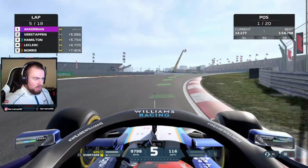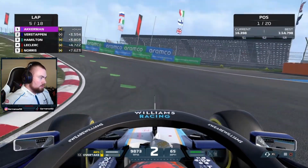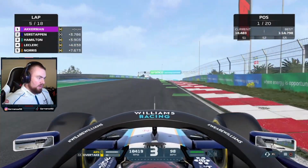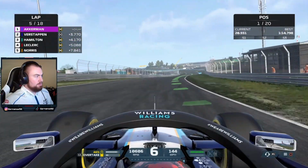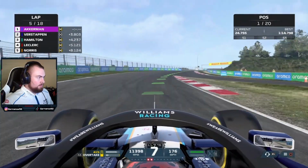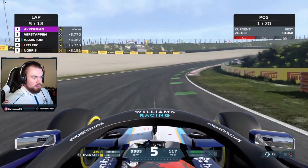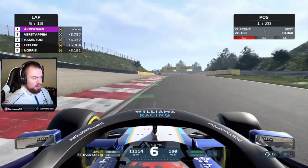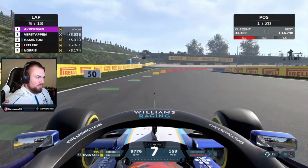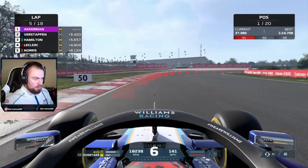Right, lap 5. We pit in lap 9, I believe it was. Yeah, very light through there. To be fair, Max Verstappen is keeping Lewis Hamilton at bay at the moment. At the moment, we have 2 Dutch people first and second, which is pretty cool. We get that corner all wrong there.